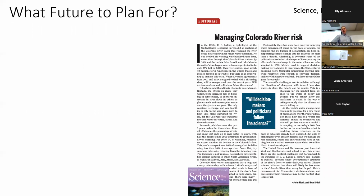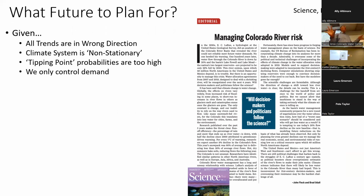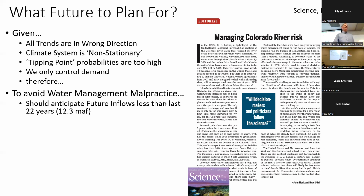This is just a little article, an op-ed that I wrote with a co-author in Science, talking about how we should manage our risk. And we basically just say, hey, every trend's in the wrong direction. Climate system's non-stationary. You'll hear this term, non-stationary, meaning it's moving. It's changing. Tipping point probabilities are too high. All these bad things potentially exist. We only control our demands. Therefore, to avoid what we call water management malpractice, we got to anticipate the flow is going to go lower than what it has over the last 22 years. How much less? Hard to guess. This is where the decision makers really need to step up and figure out what they want to plan for. But planning for 12.3 million acre feet is not nearly enough.